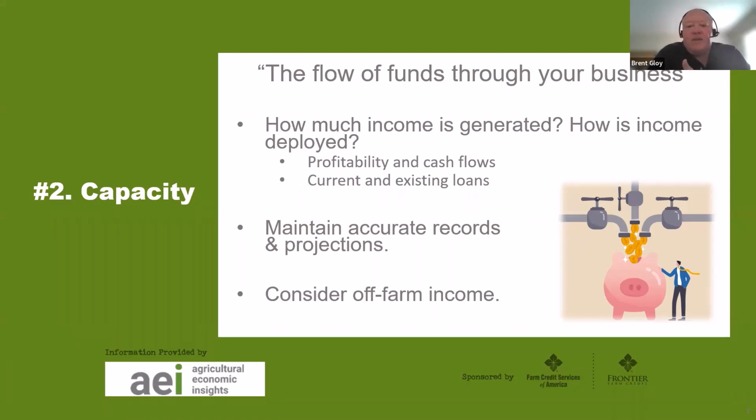So we want to look at the overall cash flow generation of the business, where that business income is going. Another thing that I think is really important is having good records with respect to the earnings of the business. So do you have good financial records, not just tax returns, but actual financial records that show your income, hopefully with an accrual adjustment at some point, as well as the cash flow? And are those records accurate? Can we count on them? And then we'll want to think about, what are the projections of the business for generating earnings going forward?